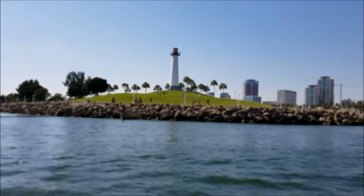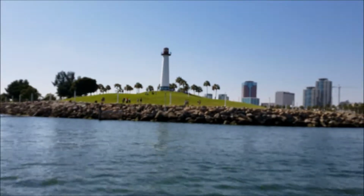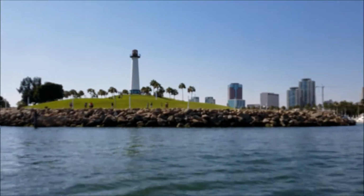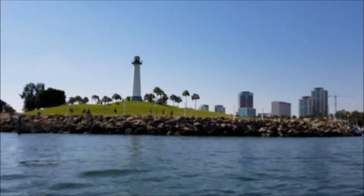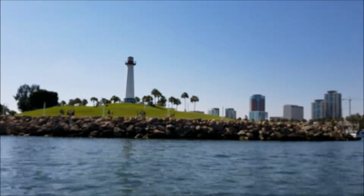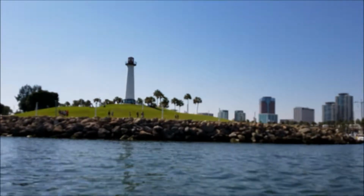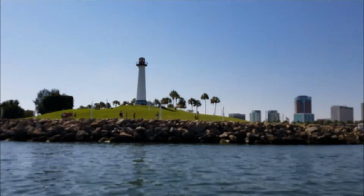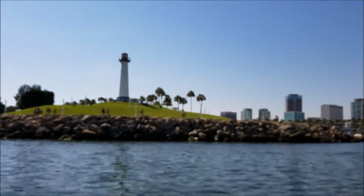Here we are going by Shoreline Park. It's what basically separates the Rainbow Harbor from the channel. They have special events there. You could picnic there. It's a really nice place just to sit down and relax and watch all the boats go by.